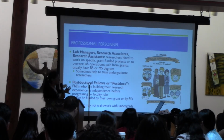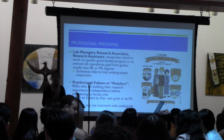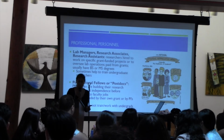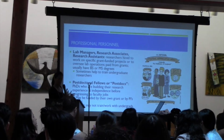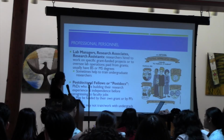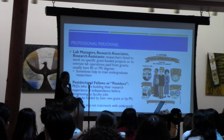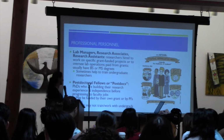We also have postdoctoral fellows, which is exactly what it sounds like, post for after, meaning after the doctorate, after a person has earned their PhD, there's a transitional training period before they become principal investigators, during which they can do a lot of the same things that PIs do, which is apply for grants, write papers, manage other personnel, but this gives them a little bit of a career-building transitional period before they achieve the rank of principal investigator.